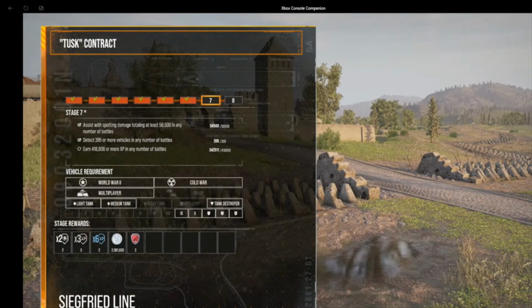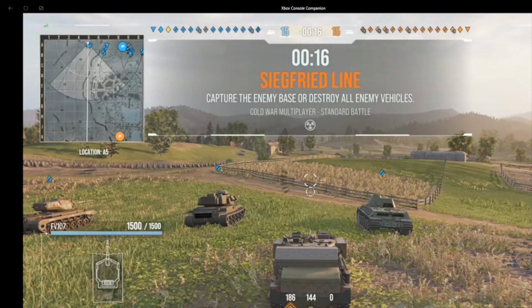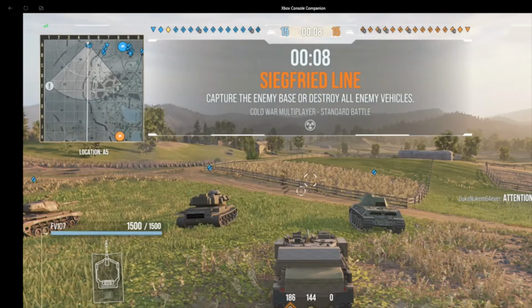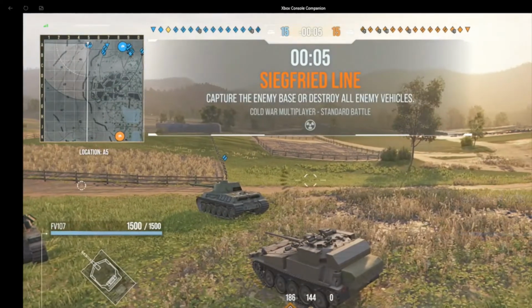Siegfried Line. Okay, let me show you what happens on Siegfried Line. The way for this to be successful is you take the light tank and head out to the west. Other light tanks will go out there as well, because that's where you can make your flanking attacks. So we'll head out to the west and see what we can do against other dudes. Hopefully we'll get some help. So we're going to go over here around E1, which is a ways.